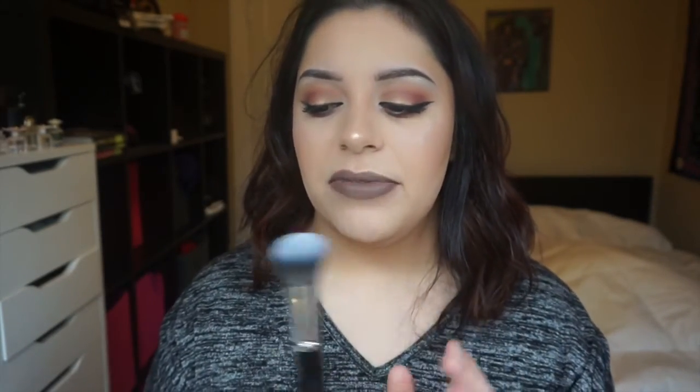I feel like blush brushes are the ones that I have the least of. I have angled contour brushes, but I don't really like using those for blush. So I just really wanted a good blush brush. So I really want to get this one.